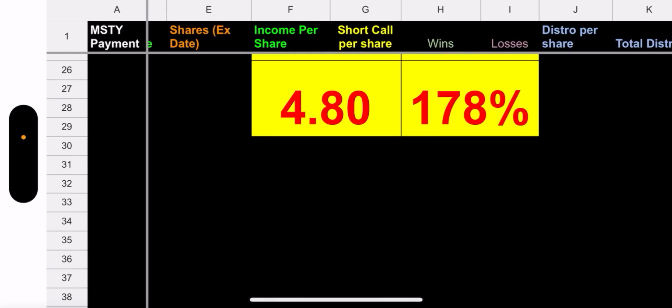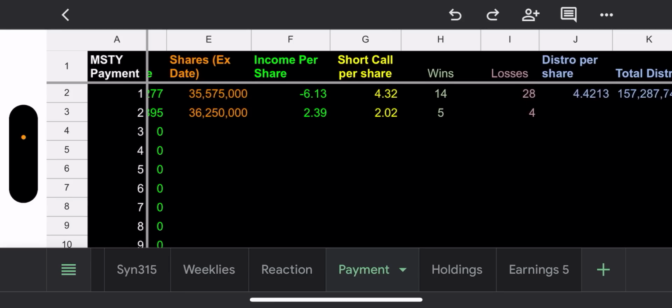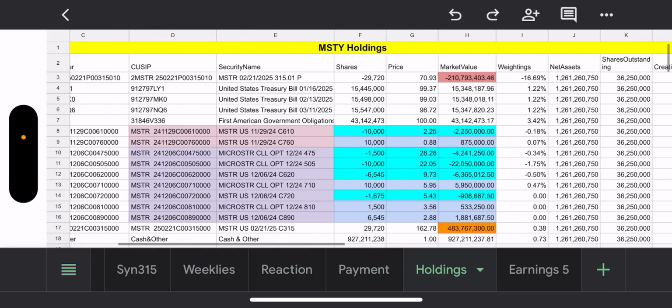So the estimator is useless. All we have to go by is their IV, their stinking IV, which dropped drastically in a day. Their payment is showing now 480. Last month's payment was 442. So I guess it's kind of in line if you look at it. But again, they haven't produced a dime of income yet.